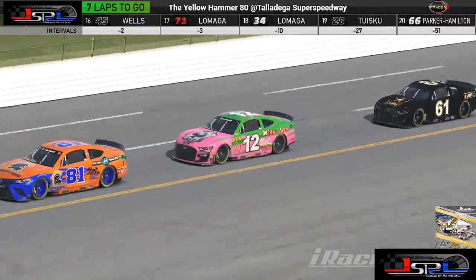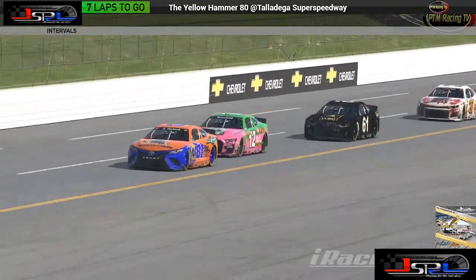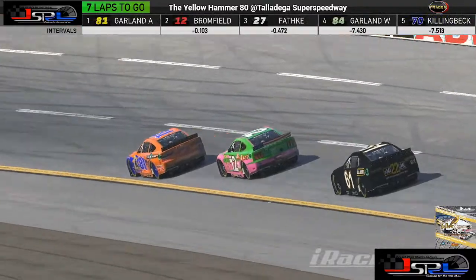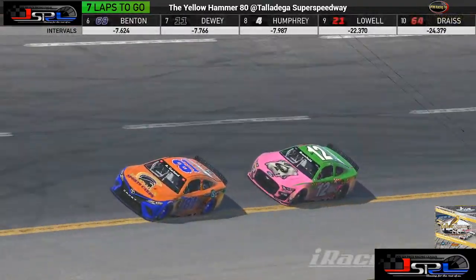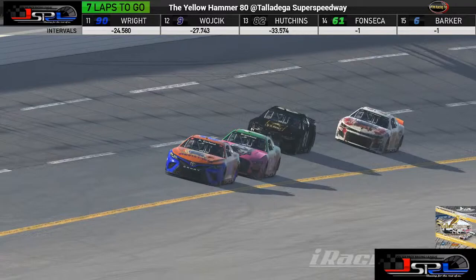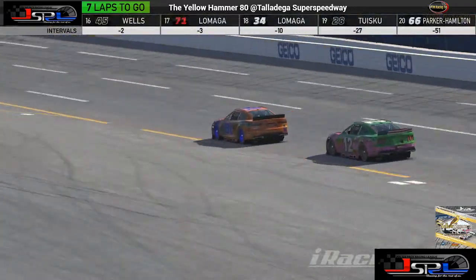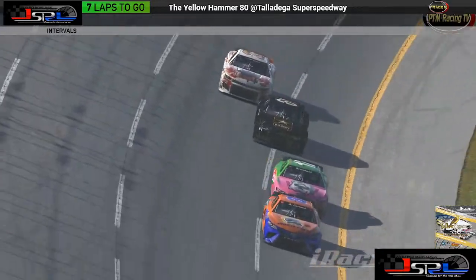When we get to about that final 5 laps to go, I guarantee you Bromfield will start to think very carefully about what he's going to do. If I had to guess, he is going to go for the run on the outside. I think that is his goal. I think he's keeping a close eye on that 81 there. He knows that the Camry has been pretty much dead on this entire time, but that Ford Mustang's still pushing its limits.